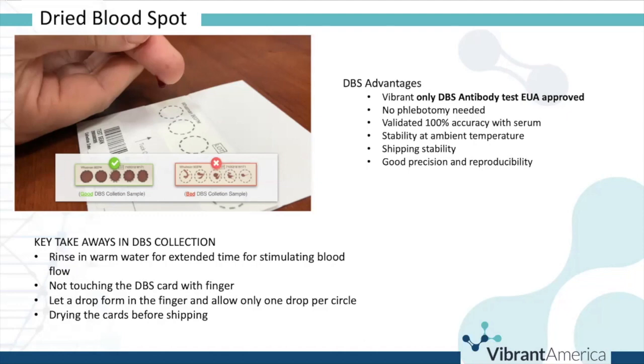So rinsing the hand in warm water for more than 1 minute, placing them below your waist, and milking the blood out, I think that's a very important step. We should also make sure that we are not literally touching the card with the spot of blood. So you want to form a drop of blood on your hand and let it drop to the paper below, like shown in the diagram here.